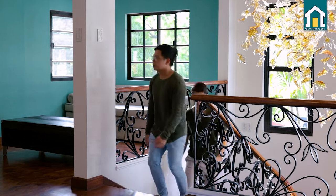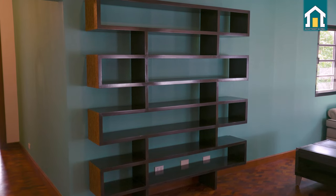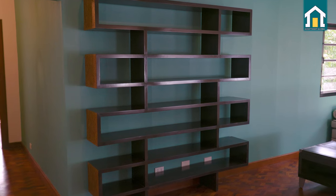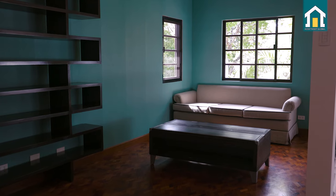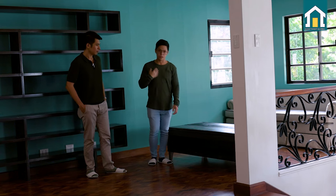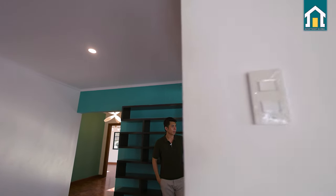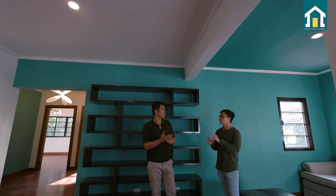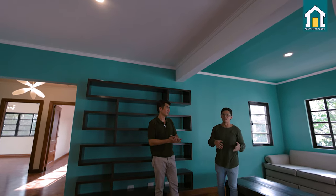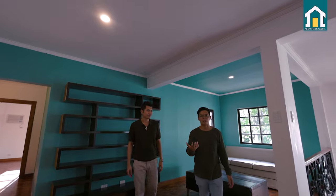So, here naman dito sa second floor, you have a bookshelf here. This is your second floor living room. So it's actually pretty big. I would really put probably a TV na lang here, if you ask me. Tapos, well, my books are here. Pero I guess yung family na tumira dito, hindi talaga mahilig sa TV. They really wanted to read books, be with their family, and enjoy the family life.